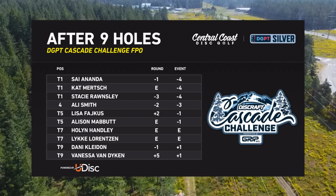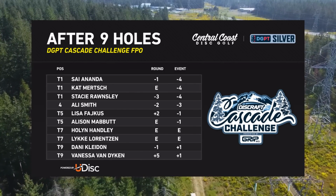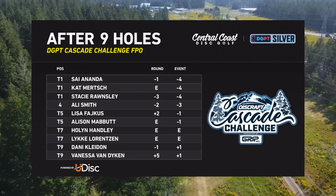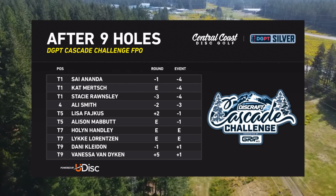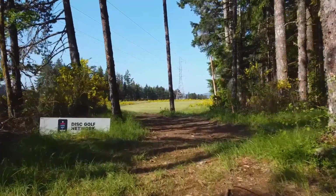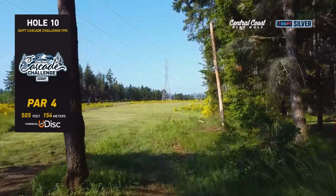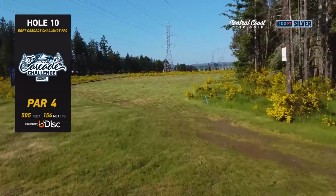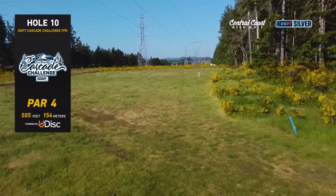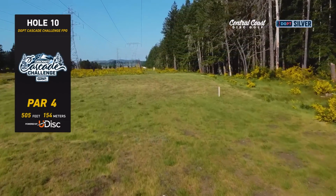Ananda with a clean front nine, getting one birdie at the end, and Kat Mertsch staying at even. Stacy Ronsley 3 down through her front nine up into a tie for first. Lots of movement out there on the leaderboard for the FPO. Yeah, this front nine was a bit harder. The back nine seems to play a little bit more scoreable. Absolutely. So I think we're due for a little bit better golf here on the back for you guys.